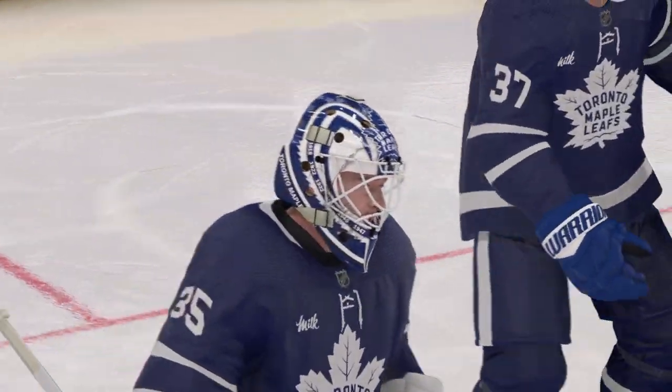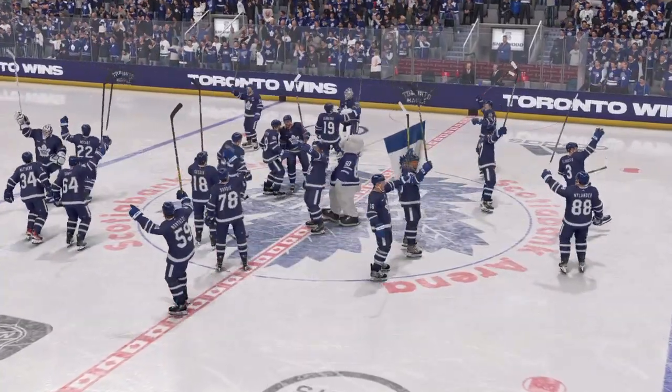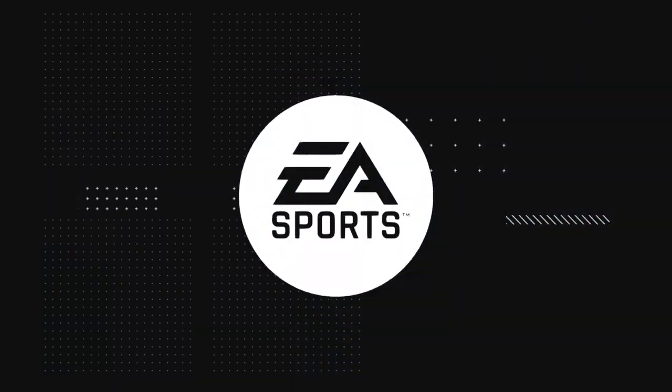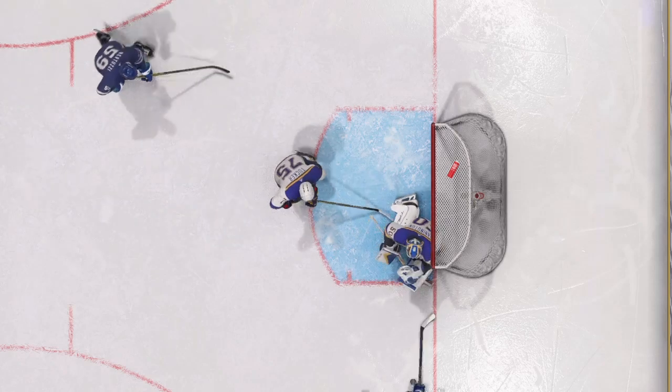And you know, when their opponent comes up against them, they're saying, let's get some net front traffic in front of them. Make sure you take away his eyes. But he's out battling everyone and everything. He's finding the puck.